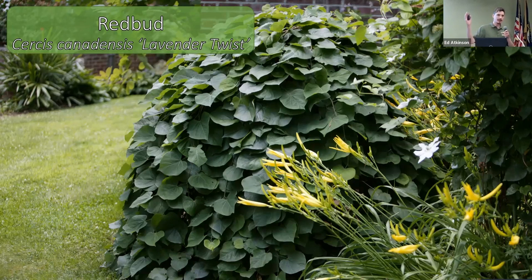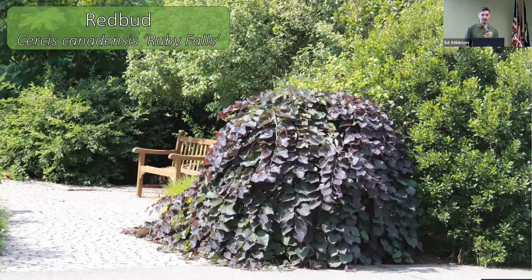Normally it has very upswept branches, but some of these can be really pretty, especially I've seen them cascading over walls and things. This is kind of the original one, Lavender Twist. It's got a normal flower color, but it's a really pretty, well-behaved small weeper. And they're even getting variegated weepers and red foliage weepers, and there's a pretty big boom in the breeding right now.